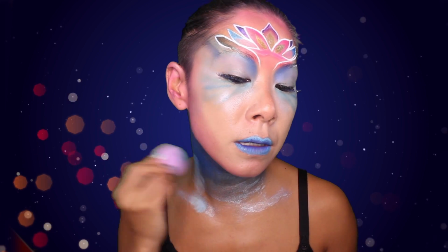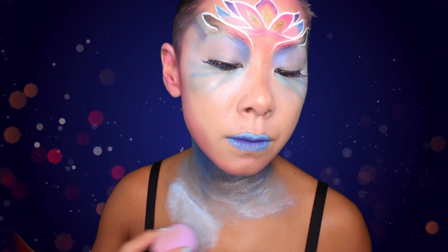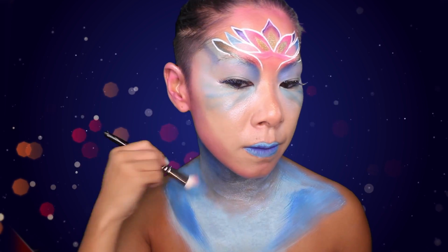I'm using this white body paint to mix with the dark blue to create some pastel color. Instead of just using the sponge, I also use brushes to paint on the blue. Adding back the darker blue can create more depth.